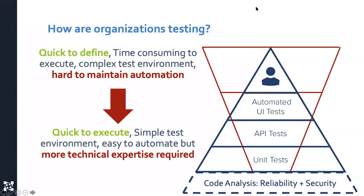Normally what we find is that the majority of people identify more with an ice cream cone or an inverted pyramid than the test pyramid itself. That's because organizations typically have very UI-centric testing practices. The UI is easier to understand, therefore it's easier to test. However, it's much harder to automate. And the further down the pyramid you move, while it's easier to execute your tests, the lower levels require deeper, more technical expertise. So we'll talk about how we can melt the ice cream cone a little bit.